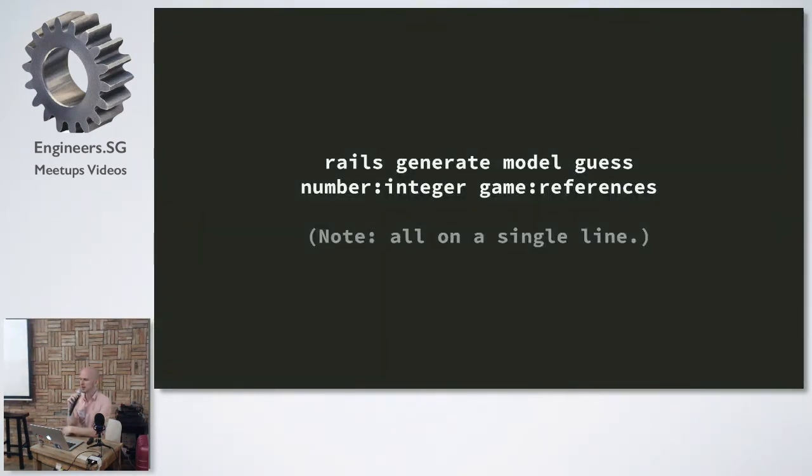So we're going to generate the guess resource using the Rails generators, but we're going to do it slightly differently this time. We're not going to use the scaffold generator. This is partly because it gives us too much stuff that we won't need, and it can't generate nested resources. And it's also good to get familiar with the other generators that are available in Rails.